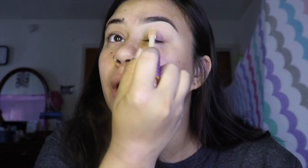At least it looks like it in my mirror, so I trust my mirror more than I trust you, Canon. So we're just gonna blend that out. You know what? Yes, today we're going to put concealer on my eye, and I'm going to distribute this with my beauty blender that I haven't wet yet because I didn't even think about wetting it until 2 seconds before this came out of my mouth.